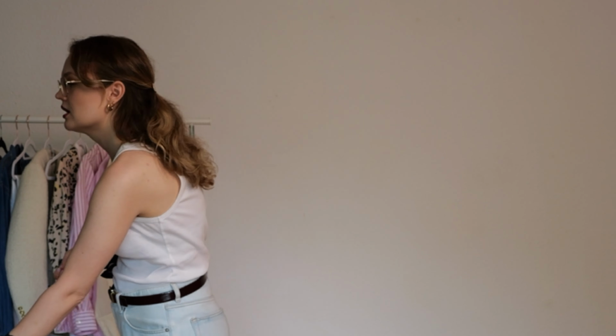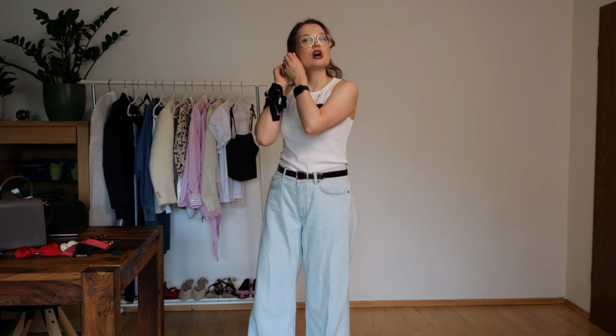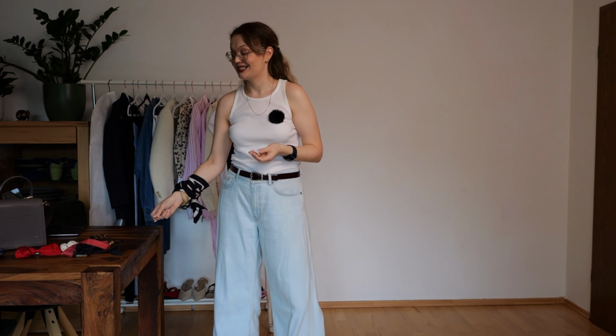Let me show you how with these earrings you can dress up this super simple look, and it just gives you a bit more fancy vibe. I'm gonna go with my vintage vibe earrings because they're obviously more dramatic and bigger, they're more statement. Here we go. See?